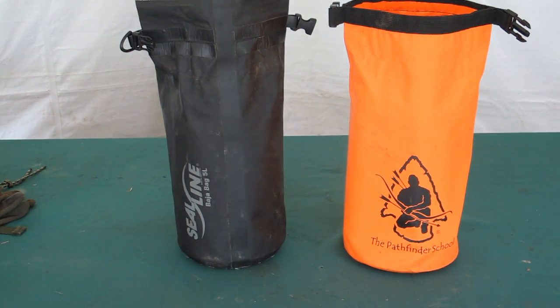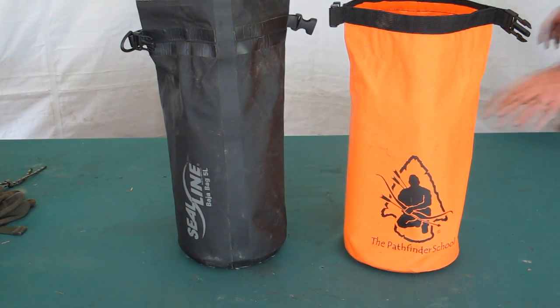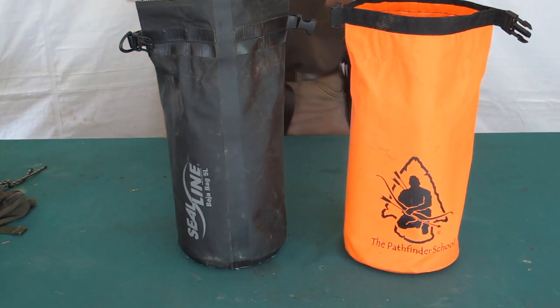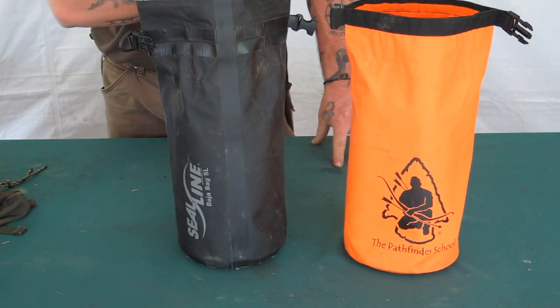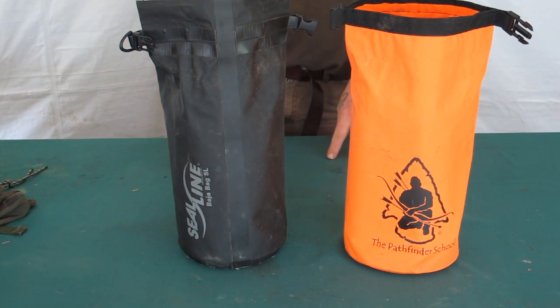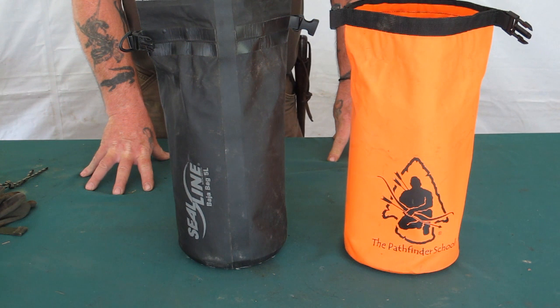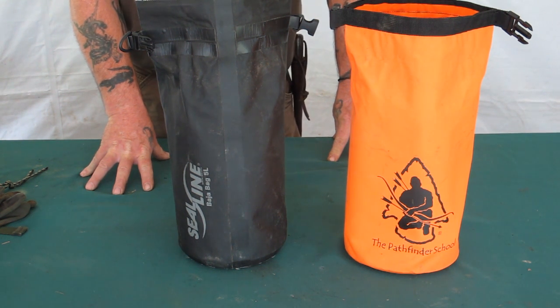Okay, a couple extra things that you're going to want that will make your life a whole lot easier. Dry bag. At least one that is 5 to 10 liters preferably, up to 30 liters. You're going to use this to keep a lot of things dry. It is constantly wet at the Pathfinder School. Even when it doesn't rain, the dew point makes it very, very wet in the mornings out here. And you're going to get things soaking wet very quickly, including your clothes.